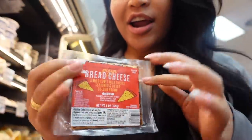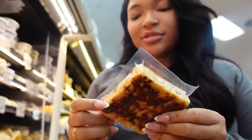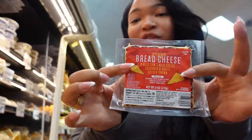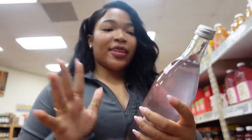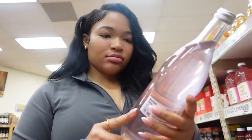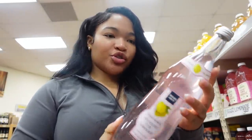I'm not going to eat this, but try this in the air fryer. This tastes just like those pizza sticks when you were in school. This tastes just like that in the air fryer. I kind of think this will be good with that Peak Life drink.